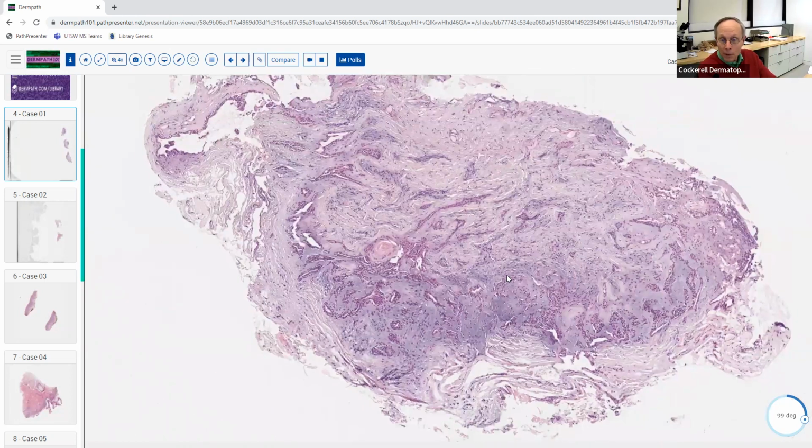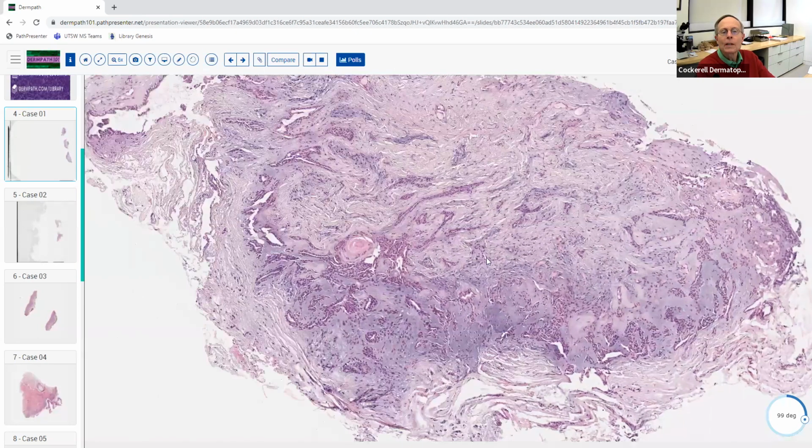Okay, so obviously you're thinking it's an epithelial neoplasm. It's like ducts. Obviously then it's not squamous epithelium like the top of the epidermis and whatnot. So you're thinking about adnexal, right? So what's your approach when you think of an adnexal neoplasm?